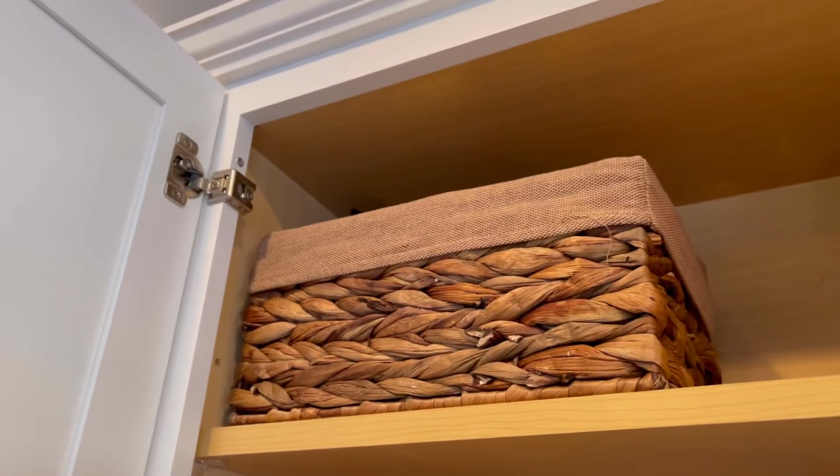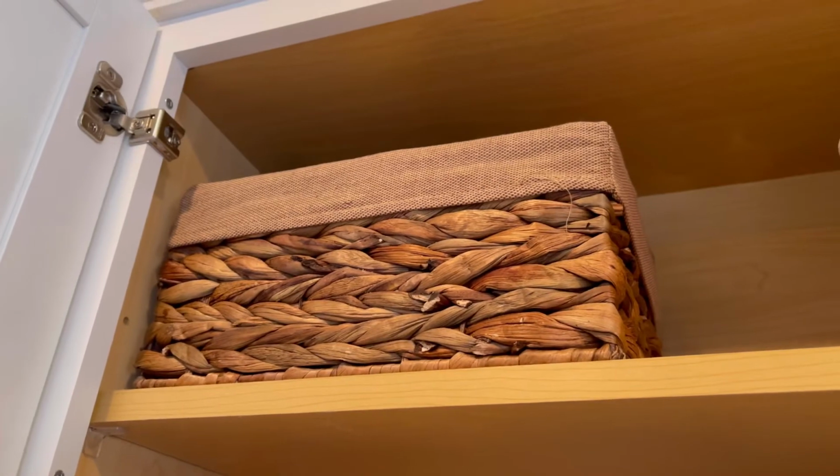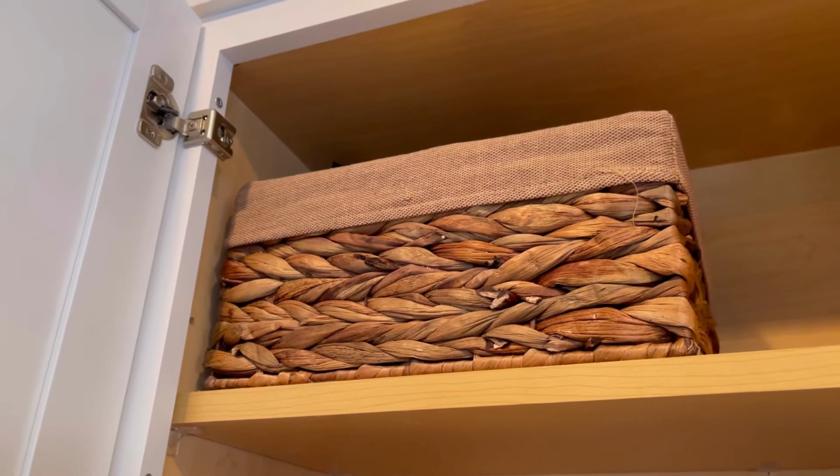Also got a basket for all of my extra stuff, like all my extra seasonings, things like that that need to fill these. I put them up there.